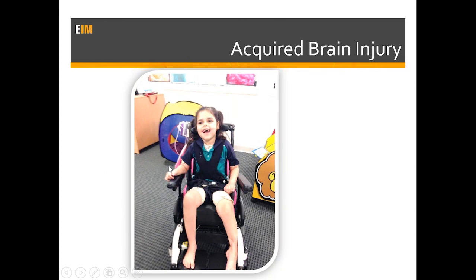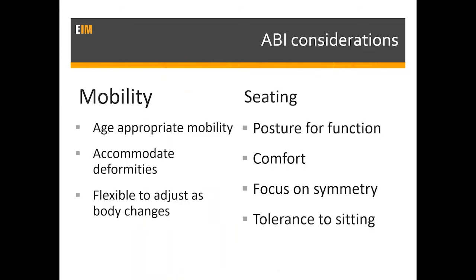Acquired brain injury, and by acquired brain injury, I'm specifically talking about that pediatric population that was developing normally and then had a traumatic event, that sort of a brain injury. Here with ABI considerations, we really want to get them back on track so that we can think about age-appropriate independence, depending on the level of the injury. But can they be mobile? Can they begin to be included and engaged again at school, in family life?